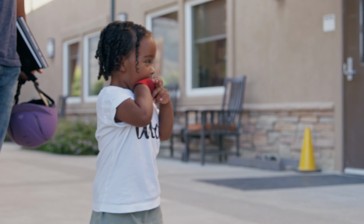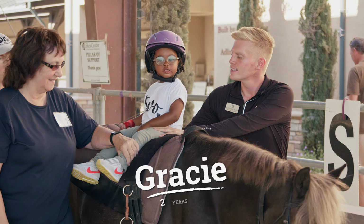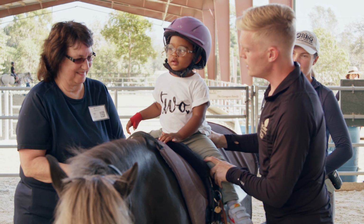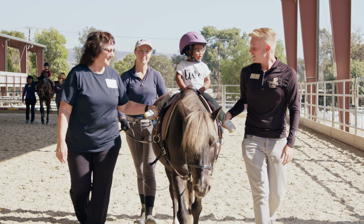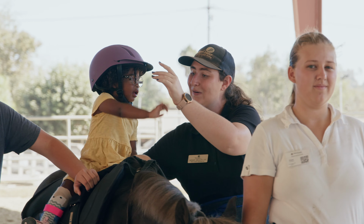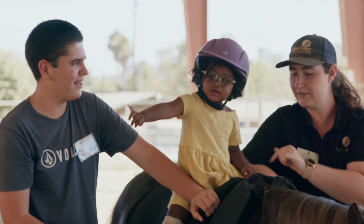We're always looking for anything that we can do to give Gracie an opportunity to grow, to overcome some of her challenges, and the Shea Center provides us that opportunity. Horses are just magical. There's just something about them that's so therapeutic, so relaxing. When Gracie first started her occupational therapy, her right side weakness made it really hard for her to reach directly for an object. The hand would move around a lot.